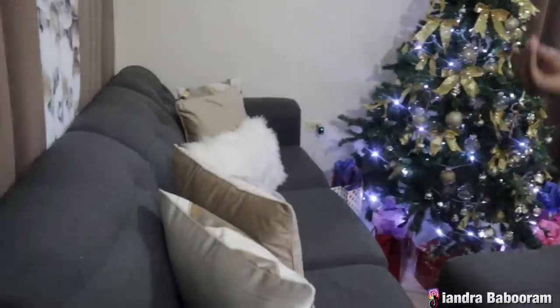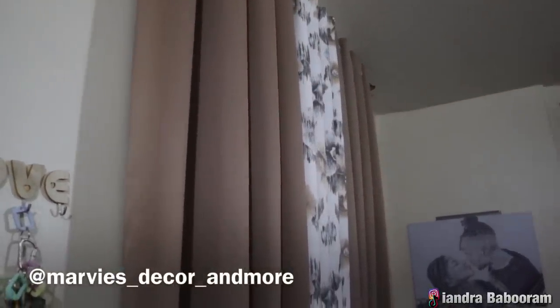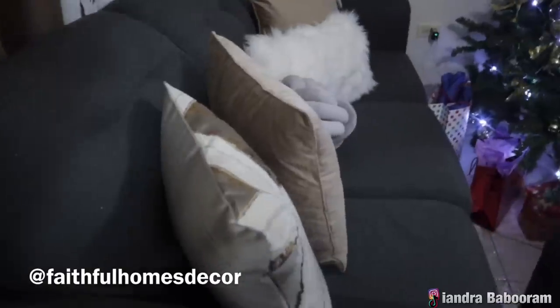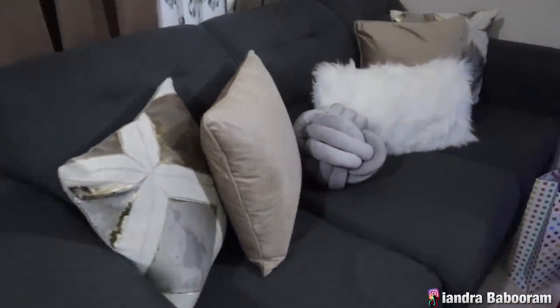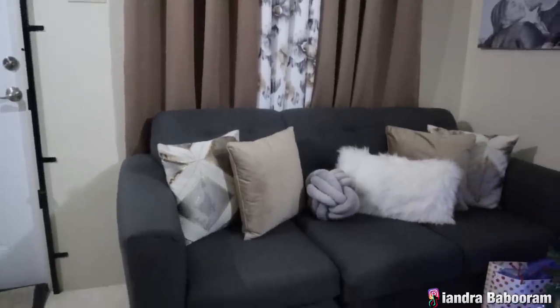So over to this side, I went with nudes, cream, and gray, just a mixture. I got these curtains from, I think her name is, you know what, I'm going to put it on the screen. I'm going to link where I got it from because I can't remember her name. But these cushions are from Beautiful Home Decor. You can just go over to that side and show them. So yeah, I got all of them from Beautiful Home Decor.